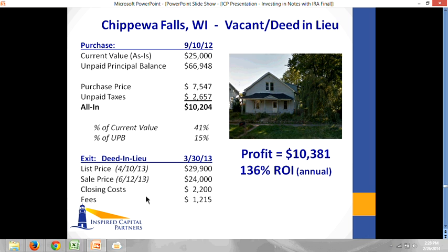Yeah, so we wanted to give you a few samples of deals that we've done, because it always helps to just see numbers of some actual properties and notes that we've purchased. So this first one is in Chippewa Falls, Wisconsin. You can see the picture there at the right. The value when we purchased it was $25,000, and the unpaid principal balance on the loan on this property was $66,900. So it was underwater. And it was a non-performing note that we went in and purchased at $7,500 and change. So you can see for us, for just $7,500 in, we're purchasing the unpaid principal balance of close to $67,000.